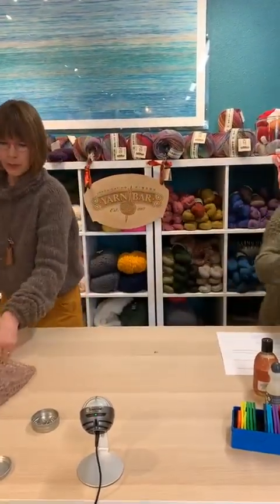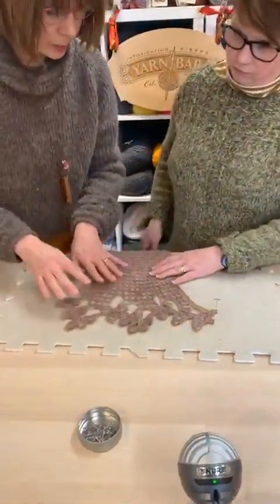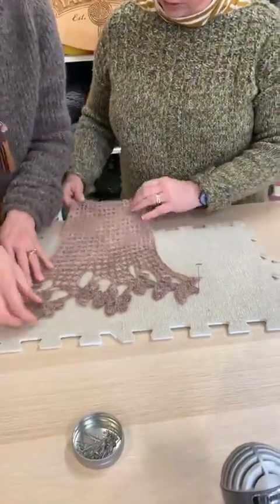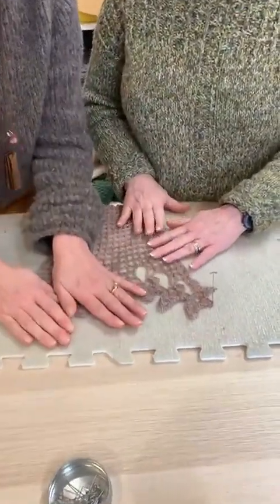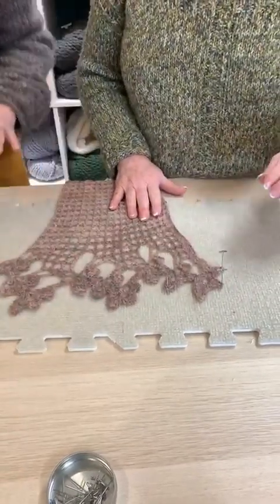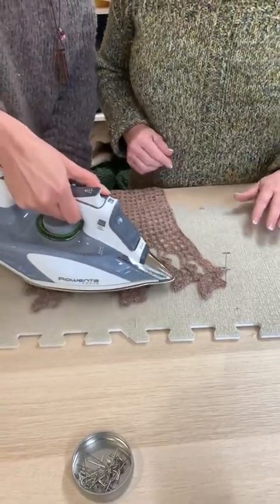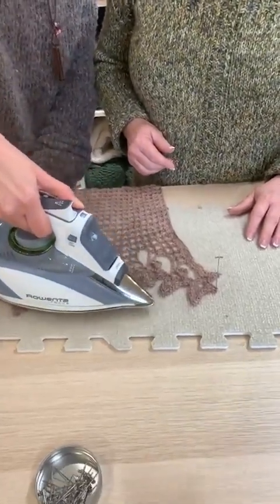Okay. So here's a beautiful little crochet scarf. That is so pretty. And then this is damp. Ashley soaked this. Do we want to give it a shot of steam or not? Yes, why not? I say give it a shot. Heat resistant. Give it a shot. This is heat resistant.